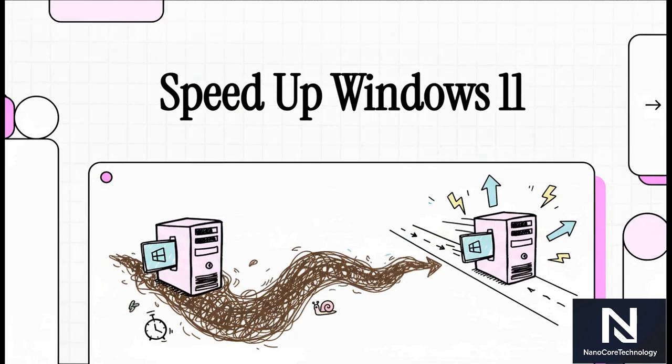All right, let's get right into it. If your Windows 11 computer feels like it's crawling through molasses, you have definitely come to the right place. We're going to walk through how to reclaim your PC's speed and get it back to feeling brand new.